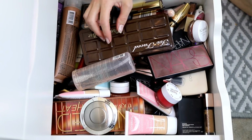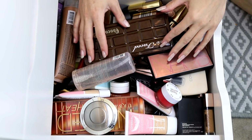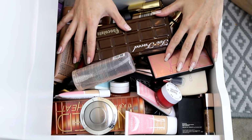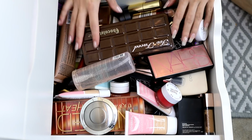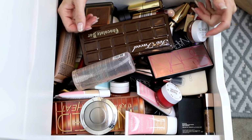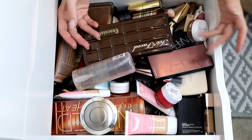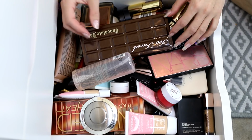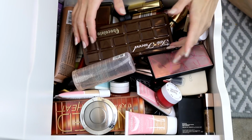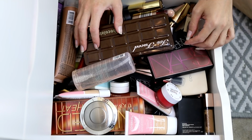One more thing before I get into this, I did do an eyeshadow collection video that turned into a really big declutter, and I didn't put any of those palettes in here. For one, they wouldn't fit. You can probably see this drawer is full, and I didn't think there was any point in holding on to those things. So anything that gets decluttered from a collection video doesn't go in here. This is just stuff that I've used throughout recent months and decided that I don't want.